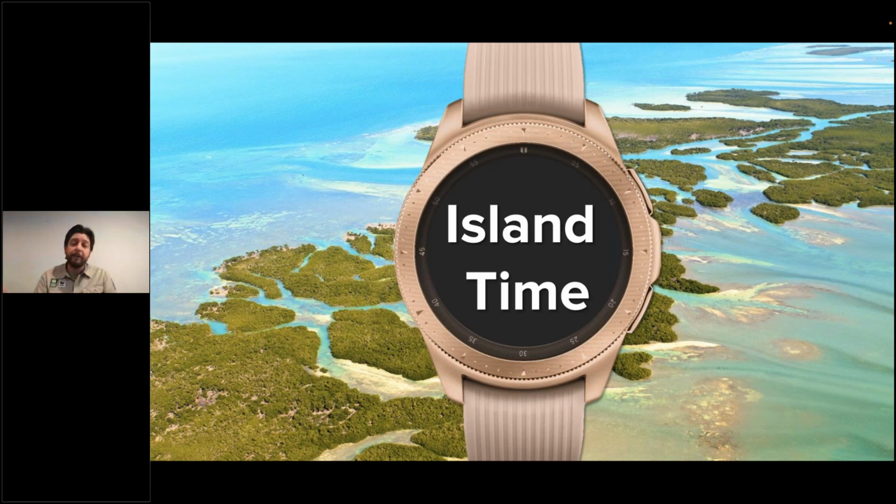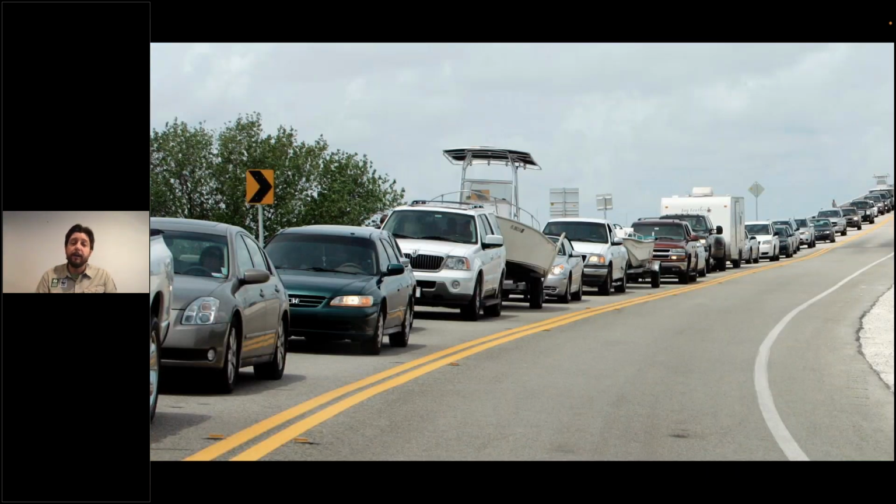And while we try to sneak around some of those busy times of the year in Florida, it is Florida, and so we can see traffic. We try to minimize that as much as possible, but lines like these can happen, particularly if there's an accident or something like that.